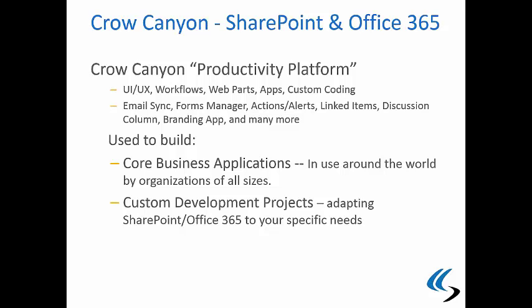That's what Crow Canyon has been doing for the last 8 to 10 years that SharePoint's been out, and of course we've been in business 20 years. We've been doing it since the beginning. We've been flying a little bit under the radar. We have a lot of customers, many repeat customers, but for the last couple of years, we started to go to more shows, get more involved in the community, and let people know about what we're doing. And this webinar is part of that.